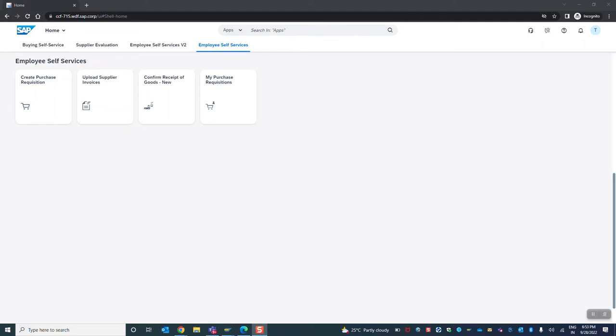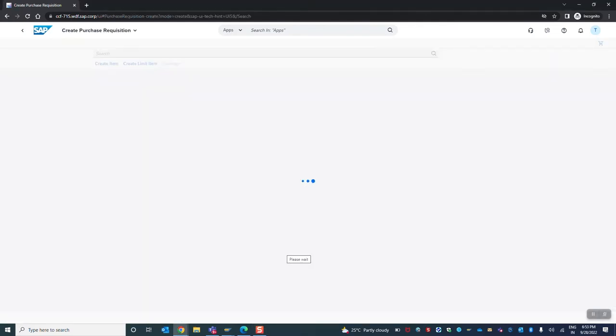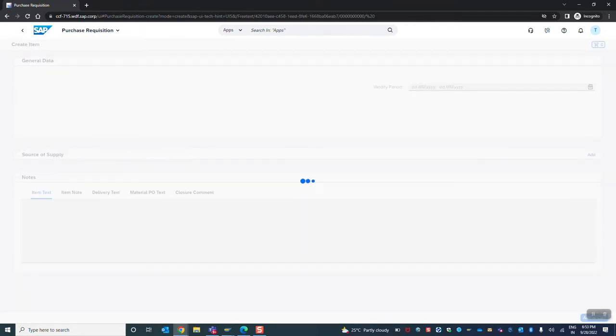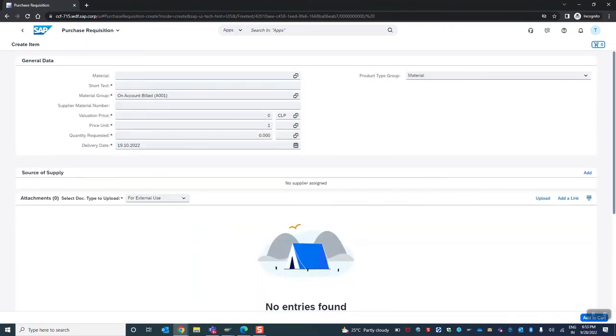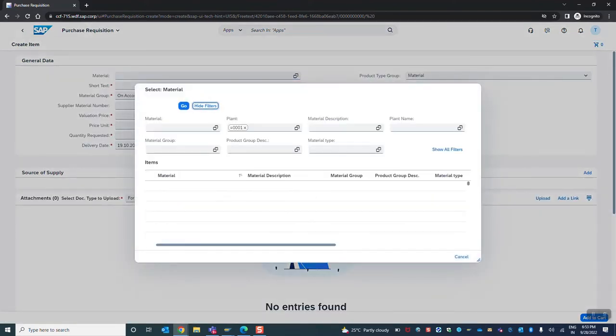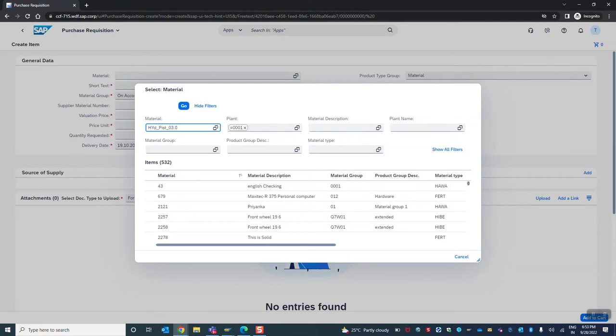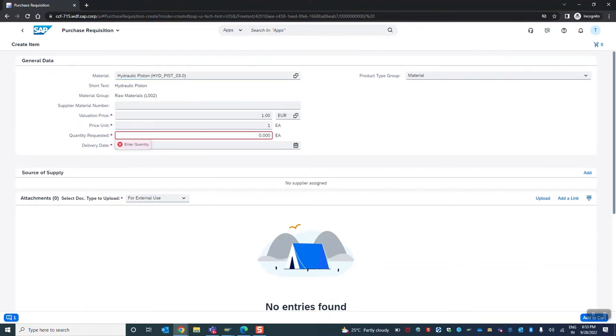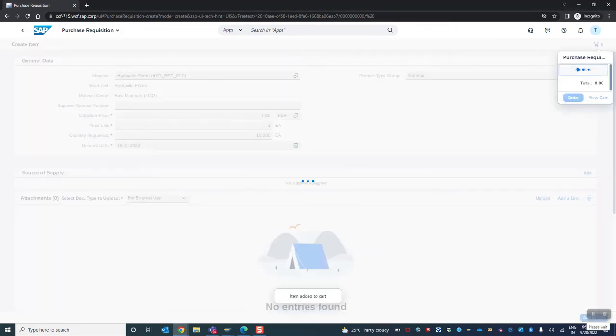I've already logged into the Launchpad as an employee, and I'm going to access the application Create Purchase Requisition in order to create a new shopping cart. Here, I have the option Create Item, using which I can add a new item to the shopping cart. I'll quickly search for the material that I want to add. Most of the details are pre-populated. The only detail that I would like to maintain is the quantity. After maintaining the quantity, I'll add the item to the cart.